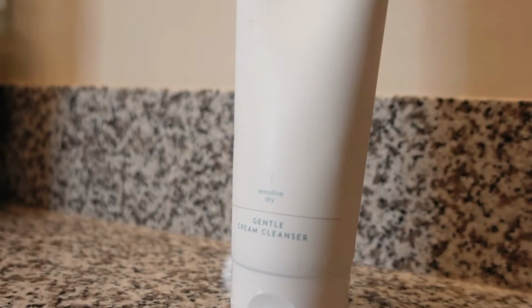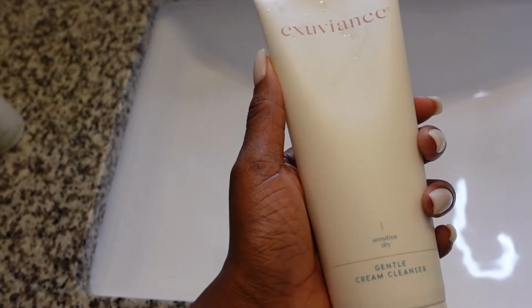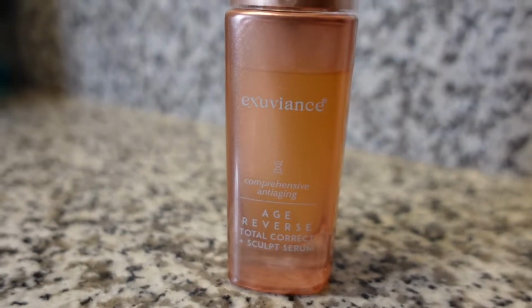The first thing that I decided to exchange was, of course, my cleanser. So this is the Exuviance Gentle Cream Cleanser. This is for dry and sensitive skin. I decided not to use the pore clarifying one because it was just too dry.